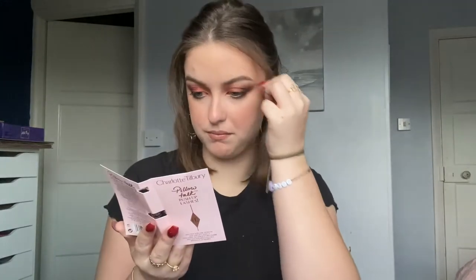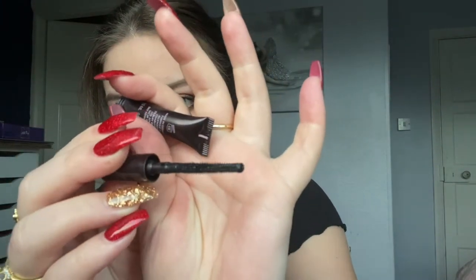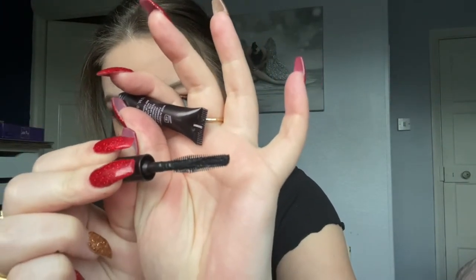And I got a freebie. I got this little mascara. This is the Pillow Talk mascara, the Pillow Talk push-up lashes. It's got a very, very interesting wand. I obviously didn't pay for this one, it's just a freebie. But it's got two flat sides and then two with actual bristles on.